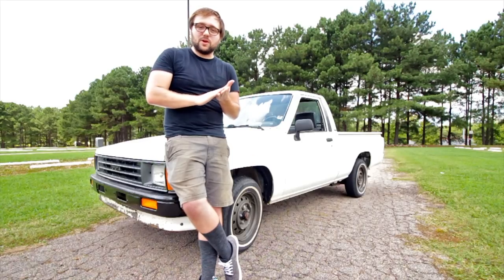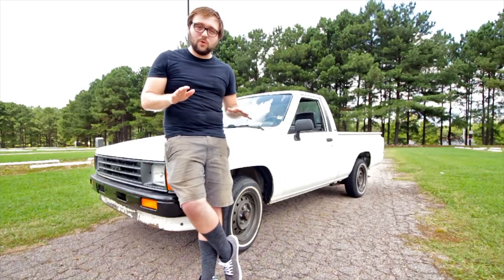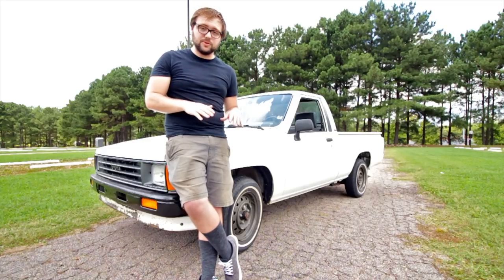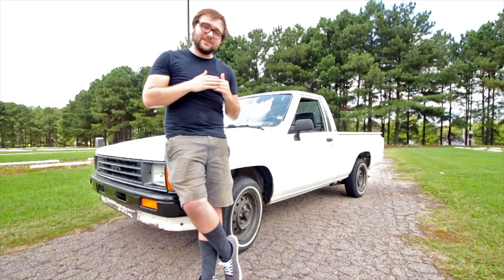But that puts a wrap on this project, and for now, kind of a hold on the Toyota pickup. I will be coming back to this thing with a bunch more projects in the future, but you'll just have to stay tuned for those.